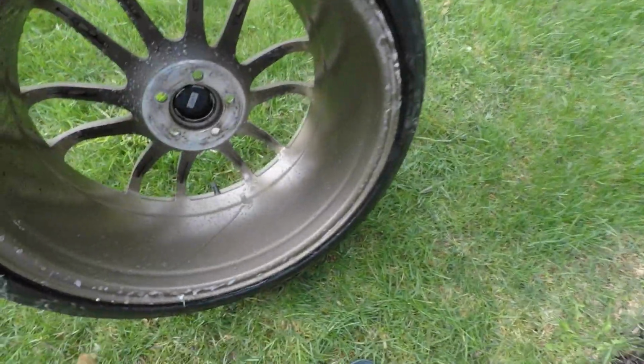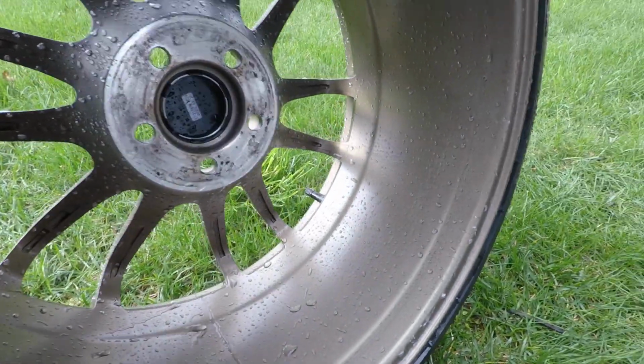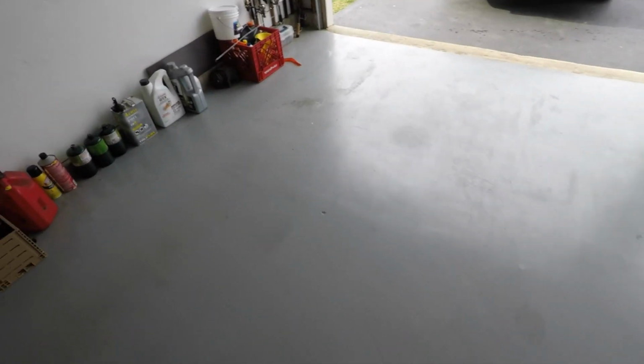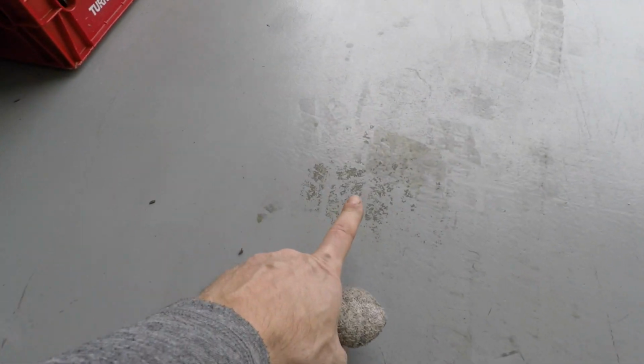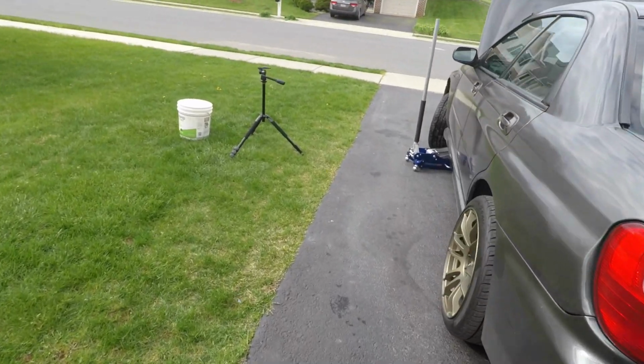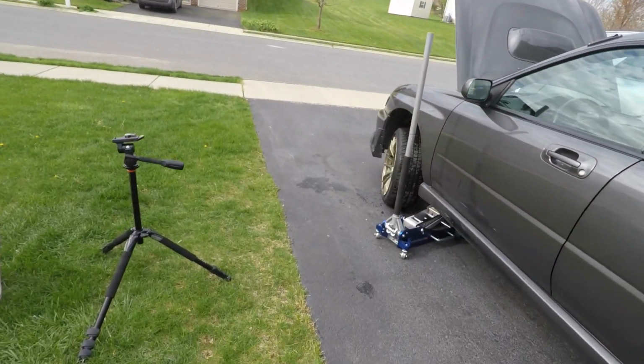I think, see how it ripples here inside this groove right here, and if I run my nail on it, it peels the paint off. I think the brake fluid is corrosive or something. Come to think about it, where it was dripping, it even ate the epoxy on my floor. So I guess the brake fluid is corrosive. Anyway, she's fixed. That's the struggle of the Subi owner, I guess.